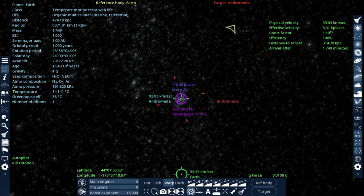Scott has turned off the main engines. So we are no longer accelerating. With the physical speed and the warp factor 15, we are traveling at 3,000 parsecs per second, and it's still taking all this time to get there.